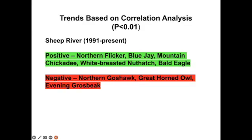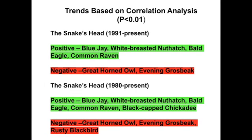Trends. So from 1991 to present, we have an increase in northern flicker, blue jay, mountain chickadee, white-breasted nuthatch, and bald eagle, and a decrease in goshawks, great horned owl, and evening grosbeaks. Trends from 1991 to present for the Snake's Head, and 1980 to present in comparison: increase in blue jays, white-breasted nuthatch, bald eagle, common raven, and decrease in great horned owl and evening grosbeak.